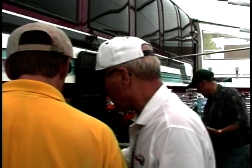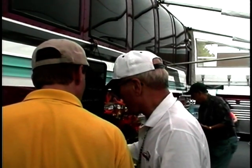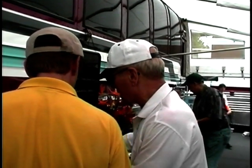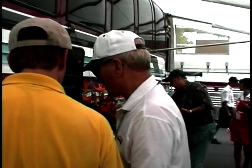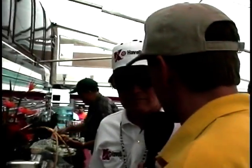Well, the cars seem to be pretty good, and as you know, it's not very easy to pass. So we'll just have to see how things go. You're enjoying your twilight years, but still very active on the circuit. You come out to most races? I get to about 8 out of 10 of them, 9 out of 10.